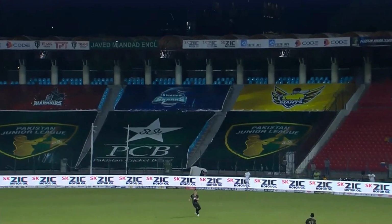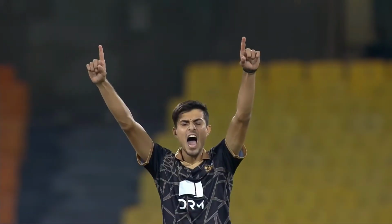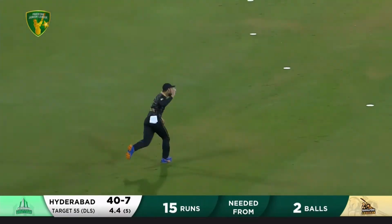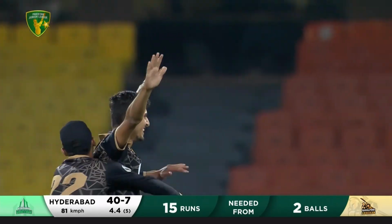A little bit damp as well. What's being clever is he's just bowled it into the surface. And he's got a bit of grip as well. That might be his hat-trick, yes! First hat-trick of the Pakistan Junior League going to Afnan Khan.